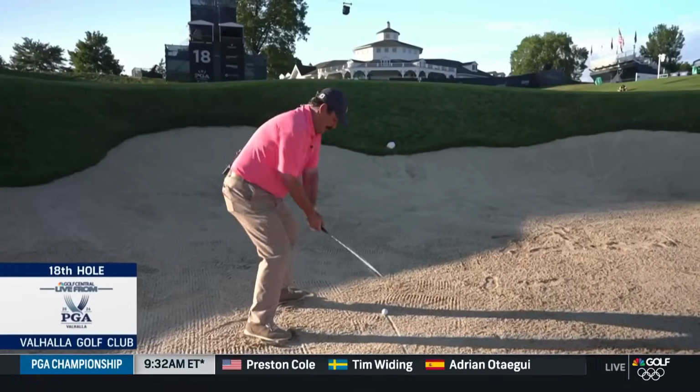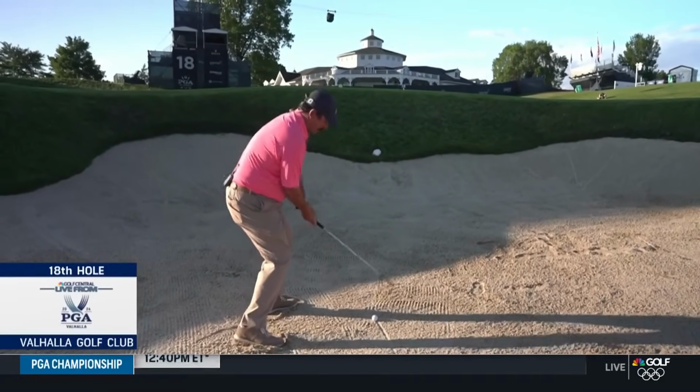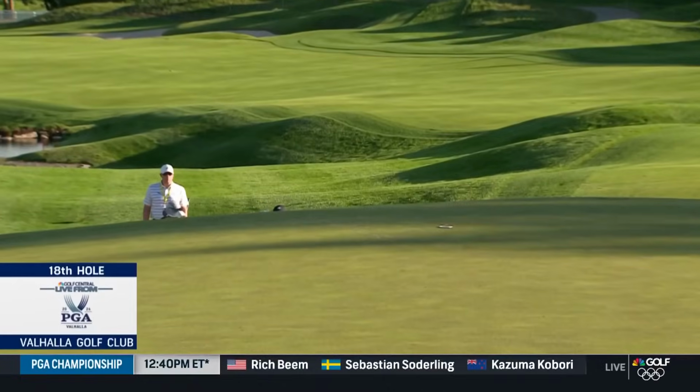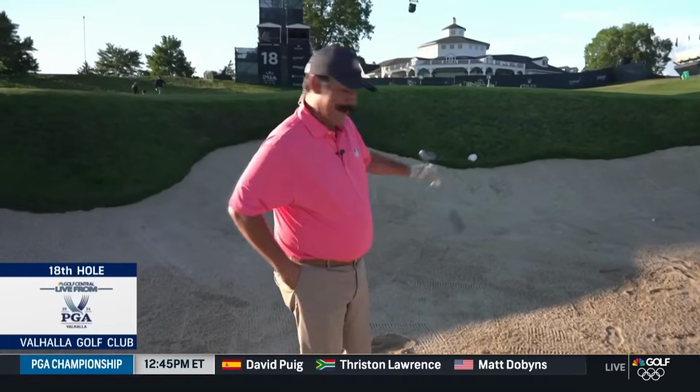I don't know about this one, but I'm batting probably 500 this week so far. Oh, it's coming back. All right, so that's an example. If you get a little bit too cute, the ball comes back in the bunker.